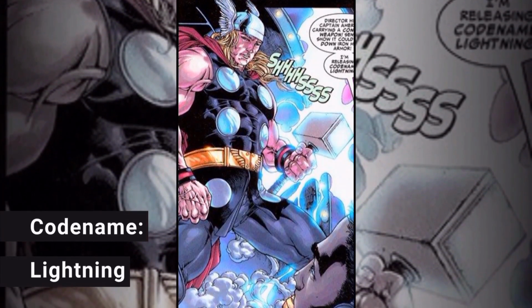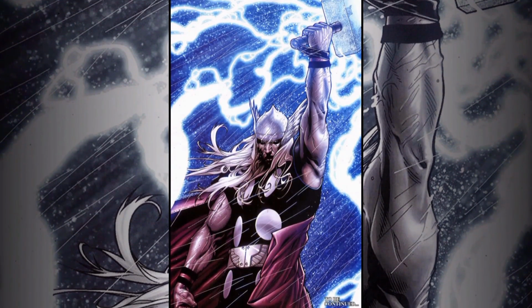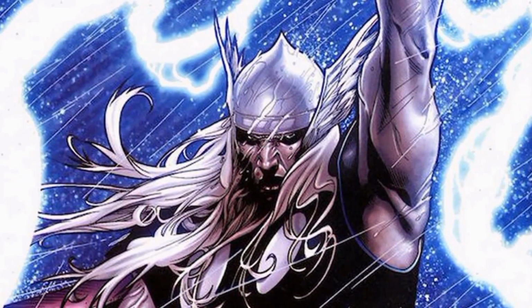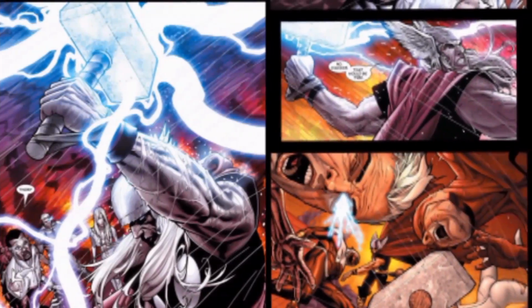Now, how he came to be is that a long time ago when the Avengers first got started, Tony Stark found a strand of hair that had fallen off of Thor's head. Naturally, Tony being as intelligent and inquisitive as he is, he kept this strand of hair just in case he might need it later.